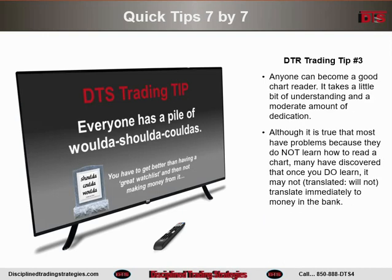Next, training tip number 3. Everyone has a pile of woulda, shoulda, couldas. I love that. Anyone can become a good chart reader. It takes a little bit of understanding and a moderate amount of dedication, although it is true that most have problems because they do not learn how to read a chart. Many have discovered that once you do learn, it will not immediately translate to putting money in the bank. Woulda, coulda, shoulda, gravestone.